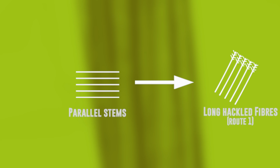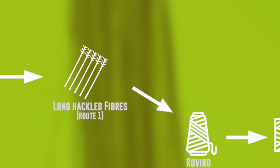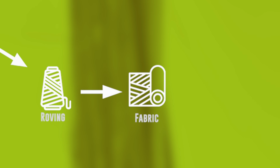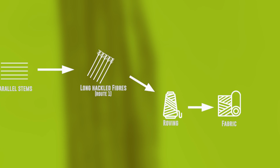Route 1 follows the traditional method to obtain long fiber flax, including the use of the flax machinery. It requires the use of aligned straws and the scutching and hackling machines dedicated to flax. The process parameters were successfully adjusted for hemp stems to obtain high-performance fibers combined with high long fiber yields.